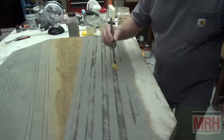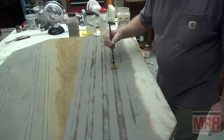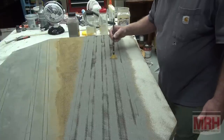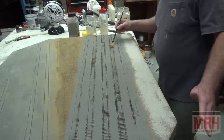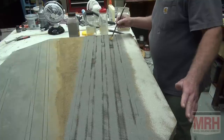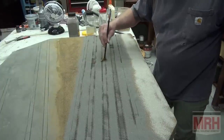And just like that, we take our fan brush and we start brushing it smooth between the ties, evenly, gently. This part could take a while. This could take me probably 30 minutes to sit here and brush this all out just right. So what I'll do is I'll stop the camera as I do this portion of brushing things out.